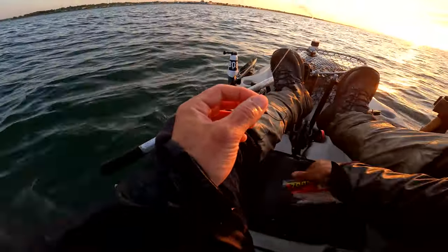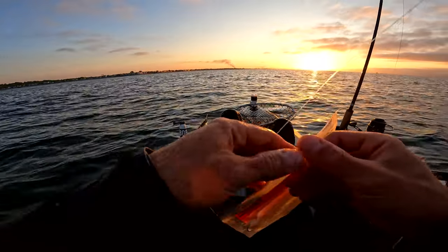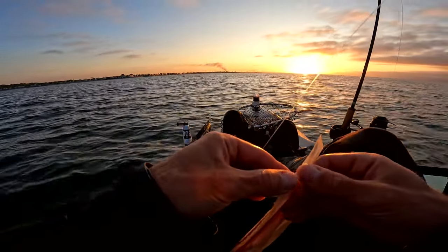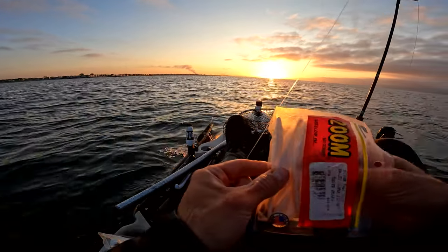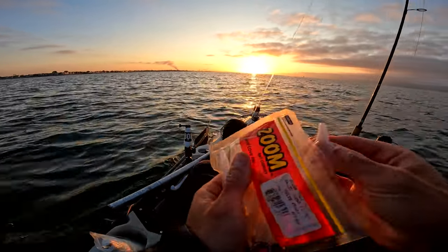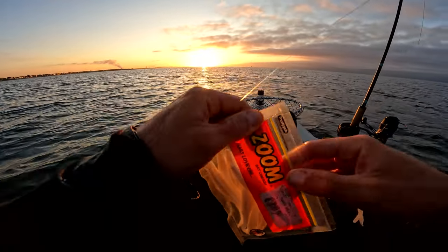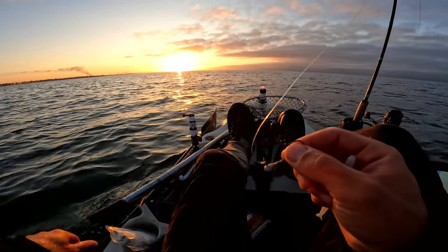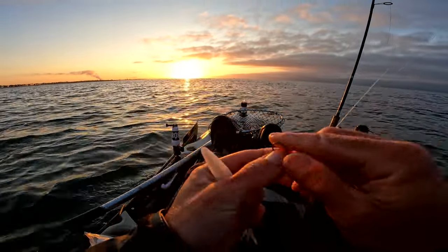Yeah, the old zoom fluke. What is this one? These are like 5 inches, I think. They just work so well. I used to just use the zoom fluke and the Castmaster. Those are my two lures of choice. And I feel like I should really be getting back into that because they just work so well.